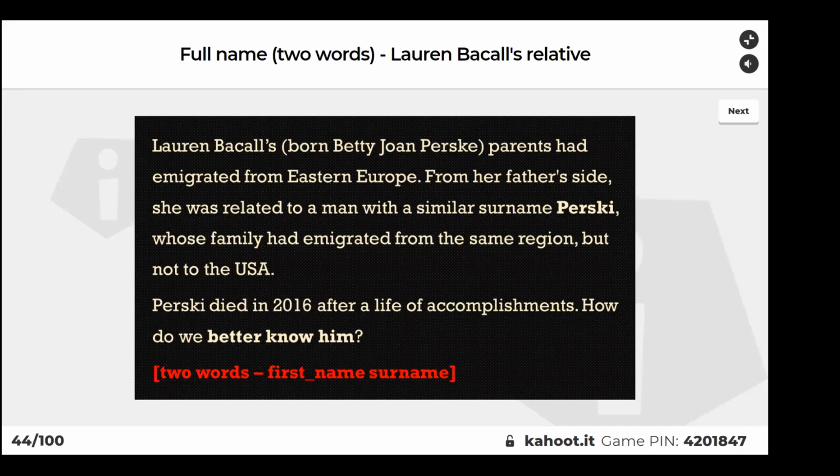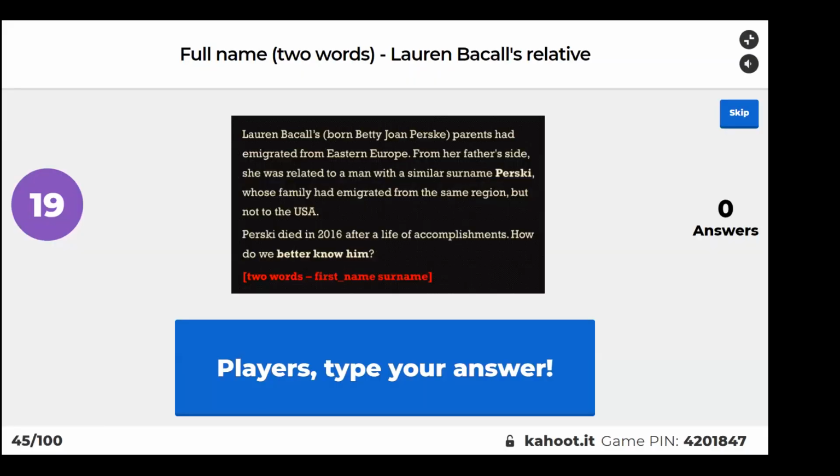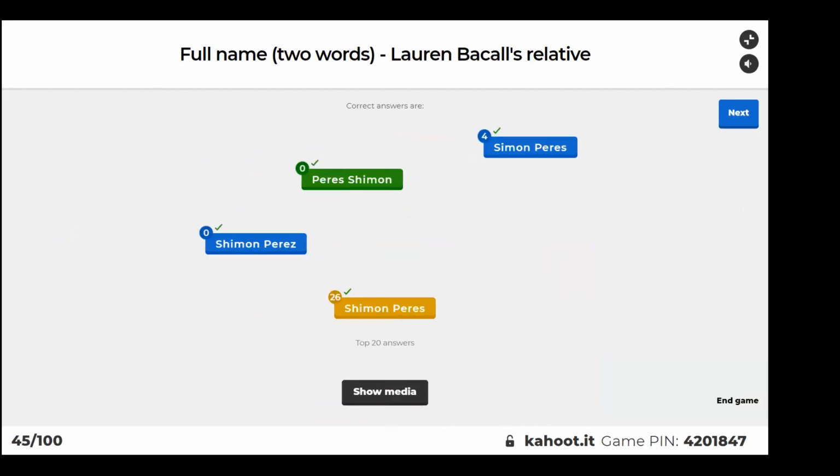So we need how we know Persky better. 2-word answer is first name and surname. And the right answer is Shimon Peres. Around 30 people got that right. Persky was his original name and related to Lauren Bacall.